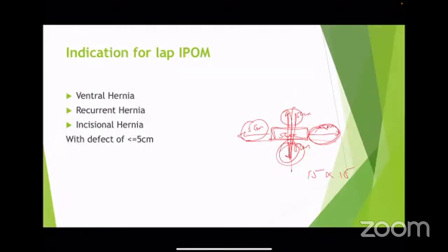Okay. So the indications of anterior abdominal wall hernia for laparoscopic surgery are ventral hernia, recurrent hernia, and incisional hernia. Ventral hernia includes umbilical, epigastric, and hypogastric hernia, that is Spigelian hernia, you can also say. Incisional hernia: like you have done laparoscopic surgery for cholecystectomy or appendicectomy or inguinal or groin hernia, and you haven't closed that umbilical port site properly, it will have an incisional hernia, or after any other abdominal procedure, you can have an incisional hernia. In that case also, you can choose this laparoscopic surgery.